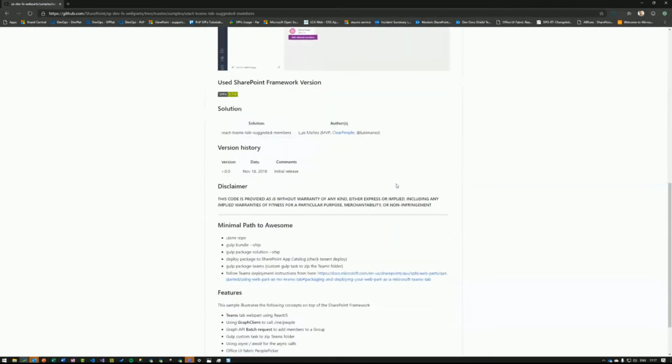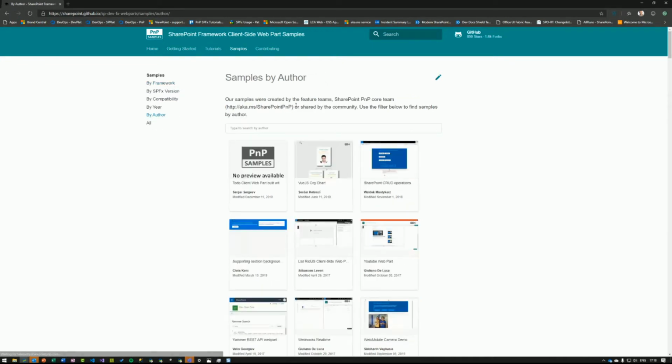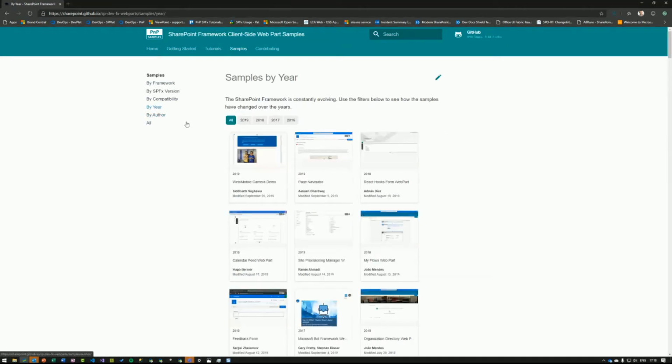But really the key point and objective is to make the samples easier for you to consume. And sure, we still know that we should be updating those samples. These are community samples, so if there are any bugs or they don't compile or you want to upgrade them, your help is absolutely welcome there as well. And we're looking into options on making that happen as well. But really great capability on finding what's relevant.